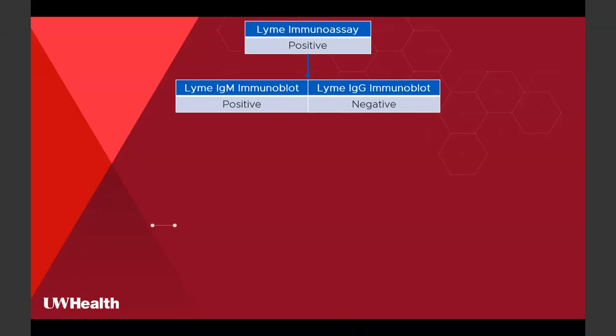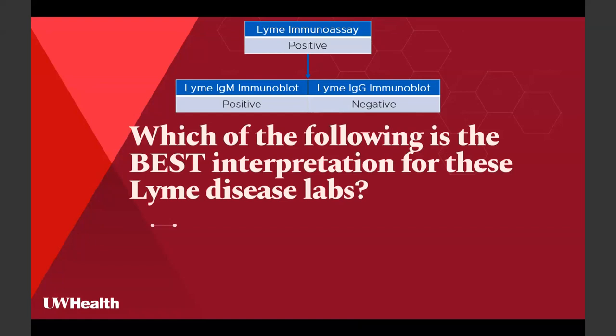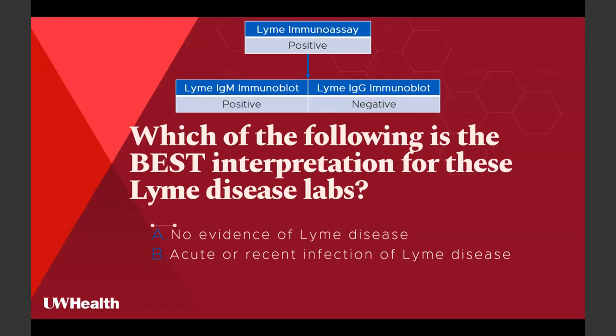I'm gonna use Lyme as an example. So imagine a patient comes in and you're reading their Lyme immunoassays are positive. So now we perform immunoblots for this patient. For IgM, their immunoblot was positive. And then for IgG, their immunoblot was negative. Which of the following is the best interpretation of these Lyme disease labs? We've got no evidence of Lyme disease, acute or recent infection of Lyme disease, or recent or remote infection of Lyme disease.